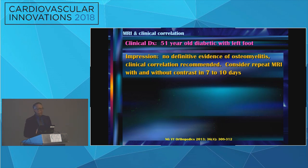Now here's the problem on our end. The radiologists aren't good with communicating with us either. This is what you typically get, right? No definitive evidence of osteomyelitis. We need to clinically correlate. And of course, they're going to recommend another test in 7 to 10 days. A lot of times we don't get really good information from our radiologists when we look at the impression.